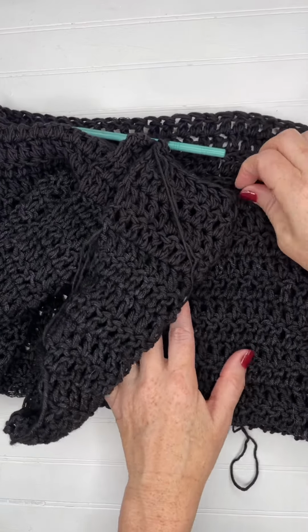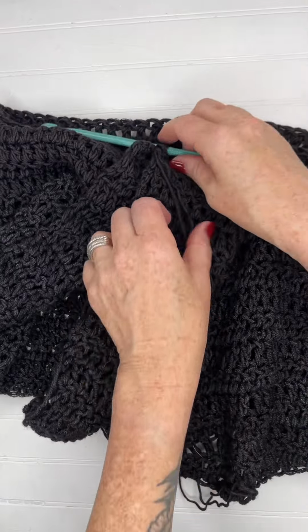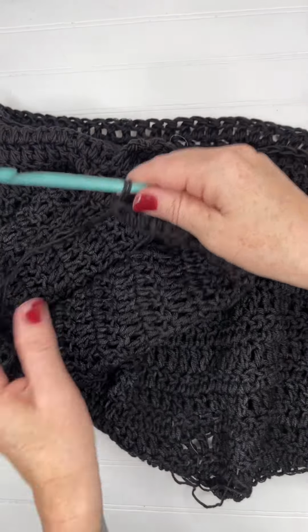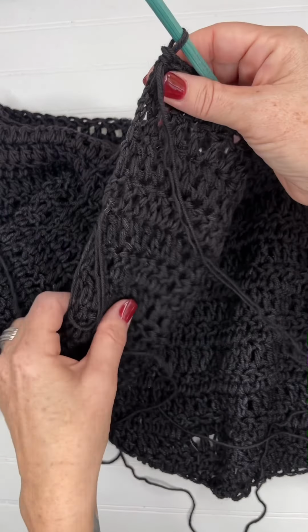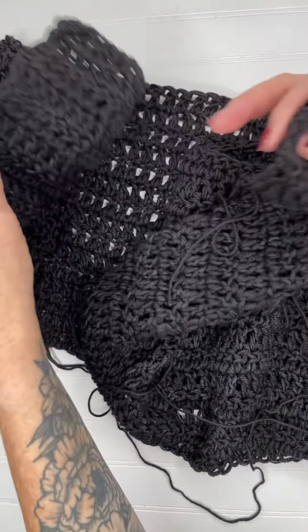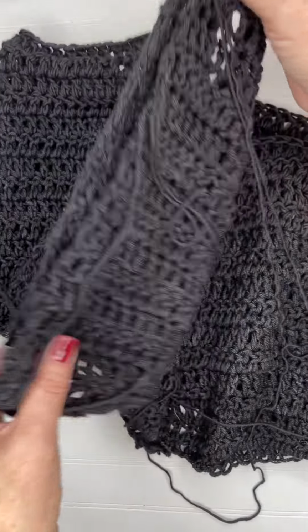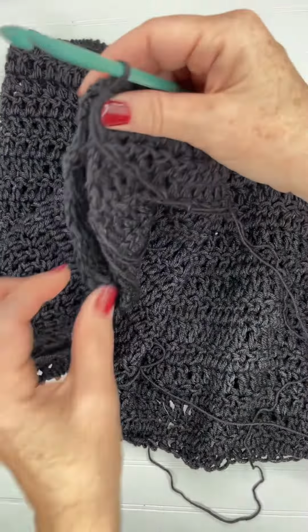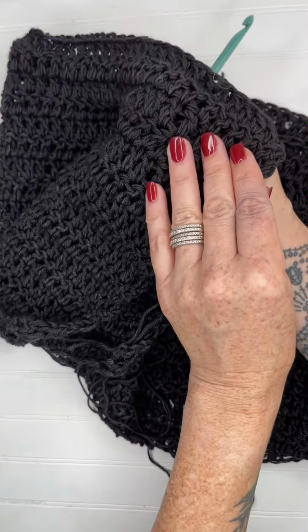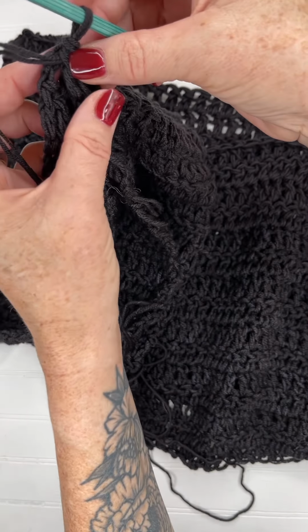Okay, once you have your piece as wide as the pattern calls for, or as wide as you'd like it, you're going to finish up your last row, but don't fasten off. Instead, we're just going to go ahead and seam it to make it a sort of oversized cowl or infinity scarf. So we're just going to go end to end. This is a reversible pattern, so it doesn't really matter which side you're on.